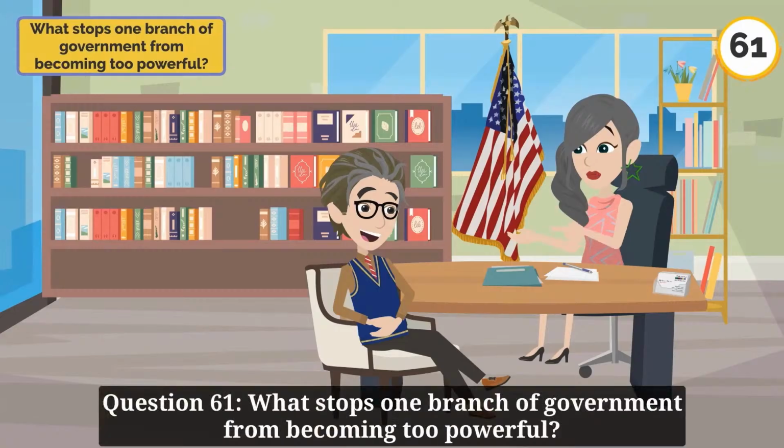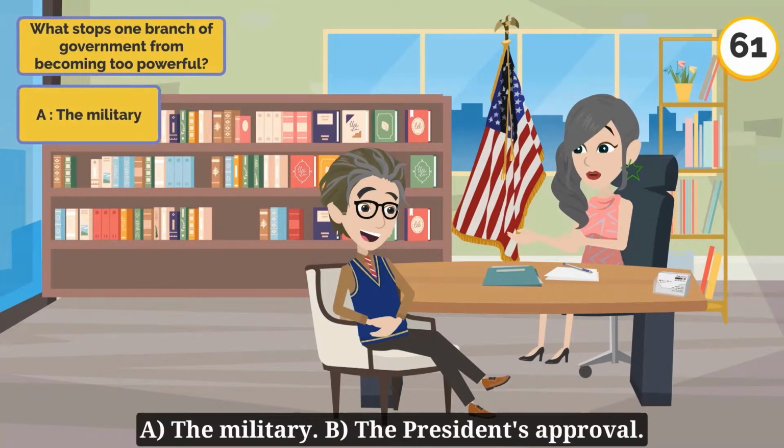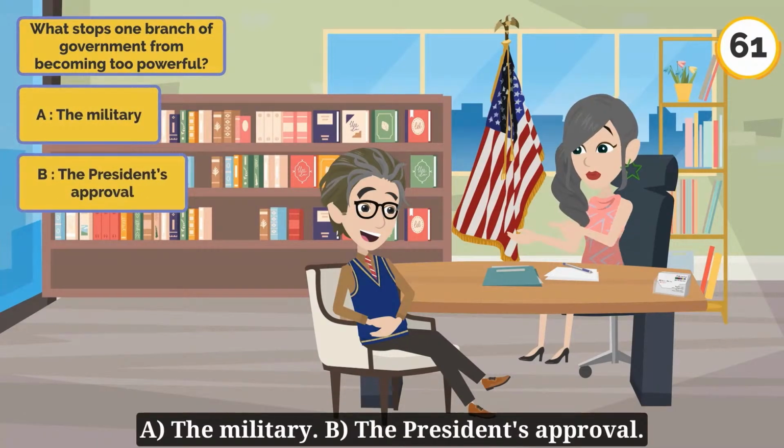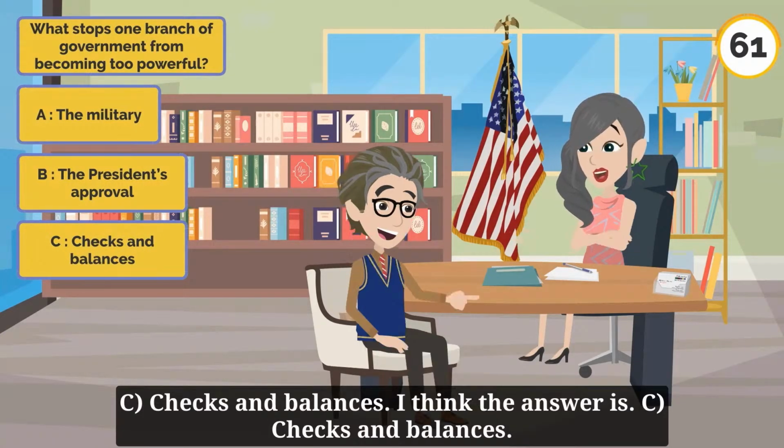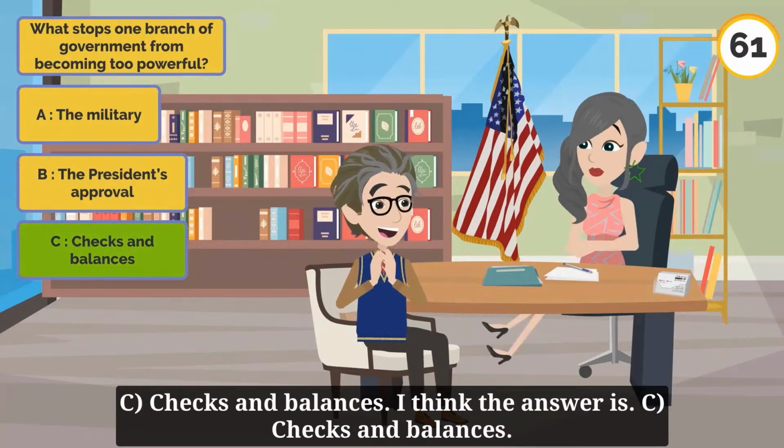Question 61. What stops one branch of government from becoming too powerful? A. The military. B. The president's approval. C. Checks and balances. I think the answer is C. Checks and balances. Correct.